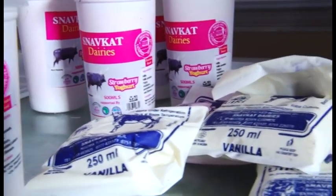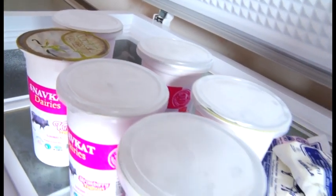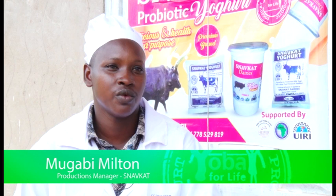Snavkat. Each letter in this word is an initial representing the youthful joint owners of this enterprise in Ngoma Town, Nakaseke district. We are 13 youths. We are all born from here.